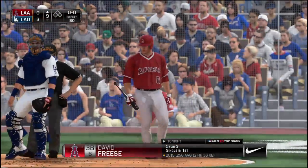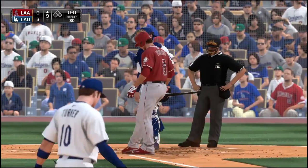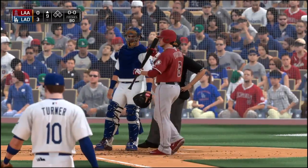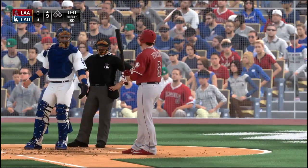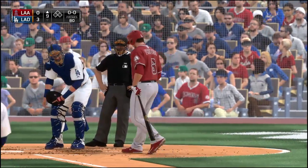David Freese will be tasked now with leading things off in their half of the ninth, as they'll try to do something to prevent being shut out. Yeah, and whatever they've done for the first eight innings hasn't yielded a whole lot so far, so quite frankly, I'm not expecting too much.